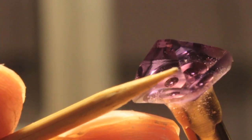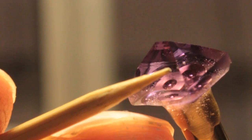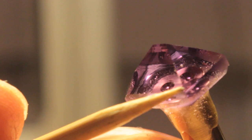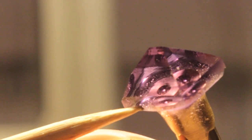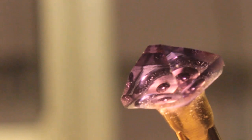And now I just cut a facet, kind of an arrowhead facet to touch this line, and then another facet to touch this line, which will have a straight top. And then I know where to cut my girdle. So now I'll go back to the 3000 grit diamond on a bat lap and cut the corners, and then polish them with cerium oxide and a tin lap.